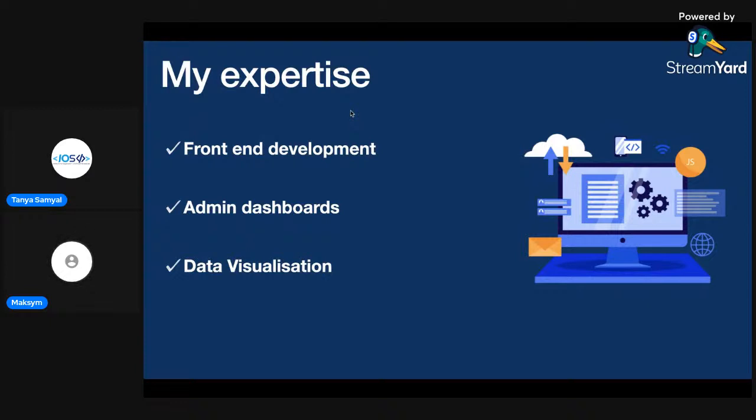So my expertise is front-end development, as I said, developing admin dashboards and data visualization. I want to dive deep into the topic of data visualization, but we will get to that a bit later. As you know, cybersecurity is a field where you deal with a lot of data and data analysis. So the goal for a front-end developer is to correctly display this data, so the person who is dealing with the data can easily analyze it and find the issues or whatever they're looking for.